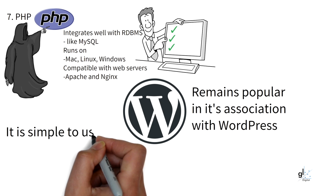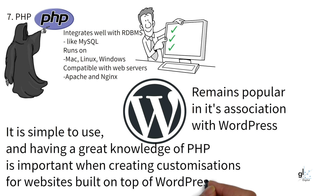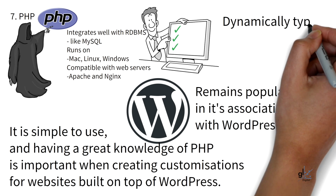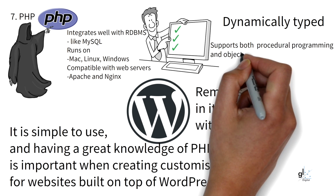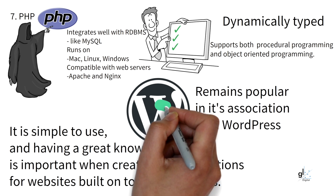It is simple to use, and having a great knowledge of PHP is important when creating customizations for websites built on top of WordPress. The popularity of WordPress, even today, should not be underestimated. PHP is a dynamically typed programming language and has support for both procedural programming as well as object-oriented programming. PHP may be a great language to learn if you want to do freelance web development work, where your apps leverage the WordPress content management system.